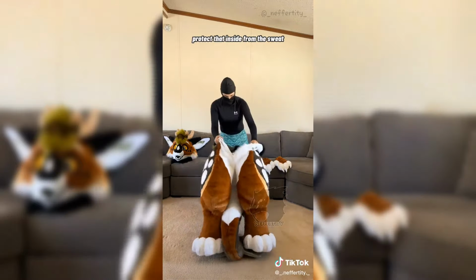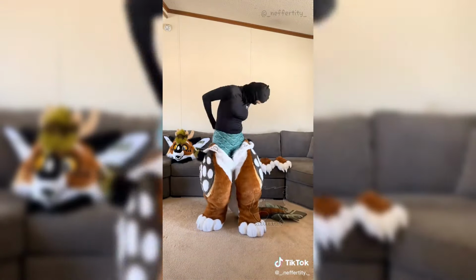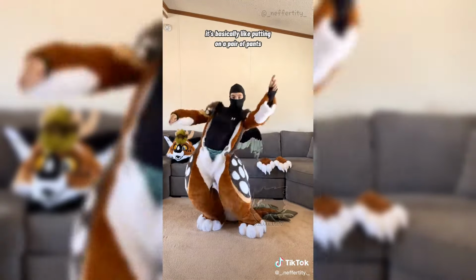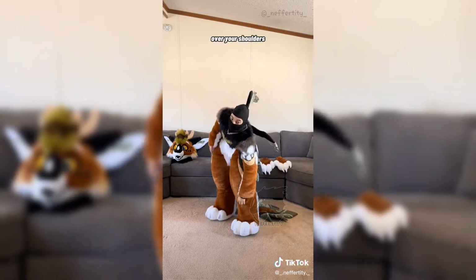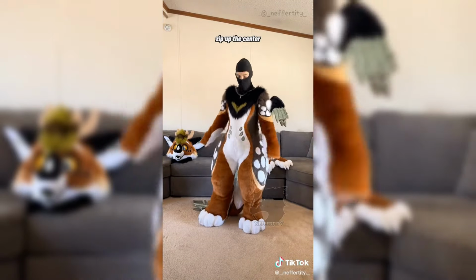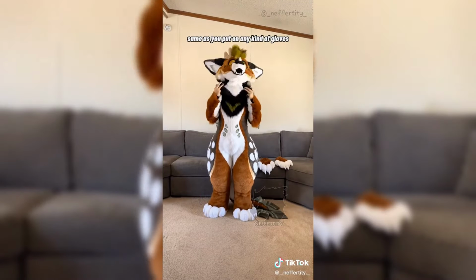Protect that inside from the sweat and keep it clean and smelling fresh. Once you put it on, it's basically like putting on a pair of pants. Slip into the shoes inside, put the arm straps for the wings over your shoulders, arms through the armholes, zip up the center, and then just put on the paws, same as you'd put on any kind of gloves.